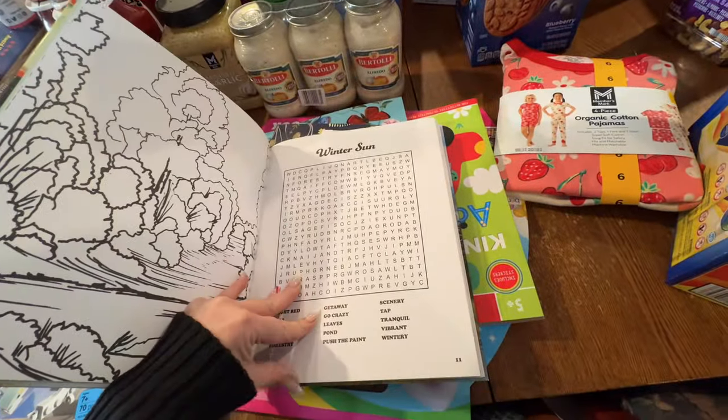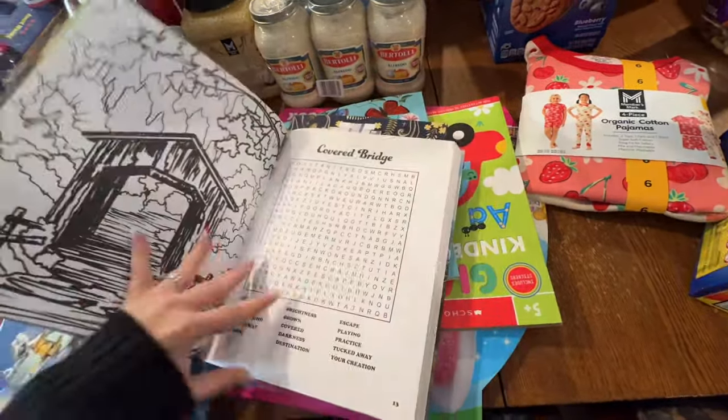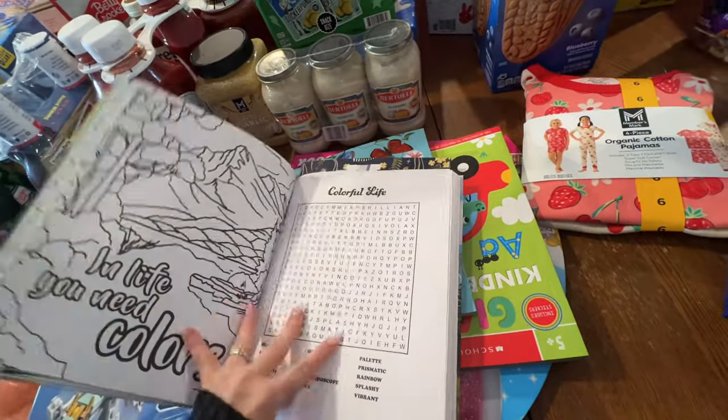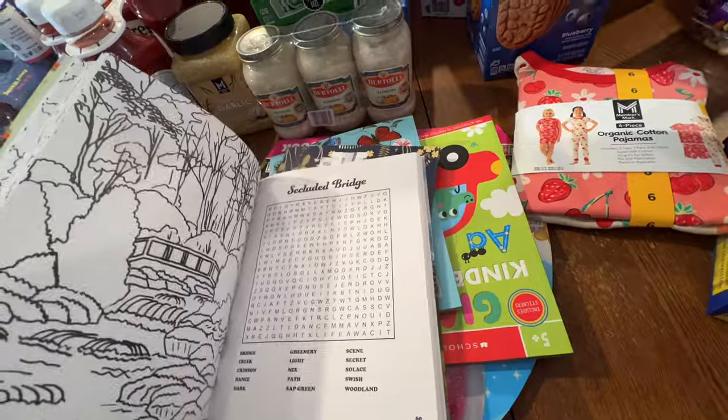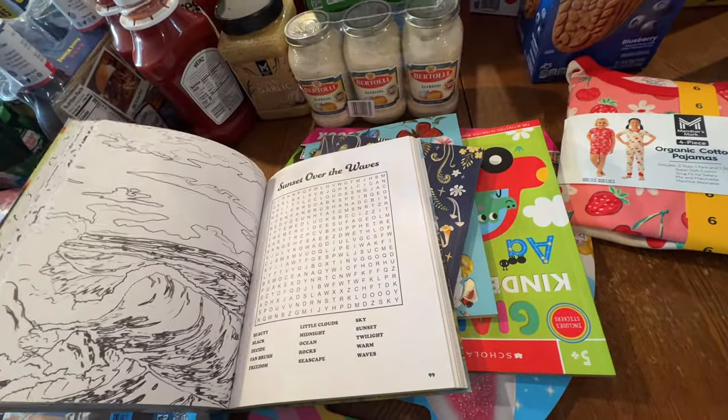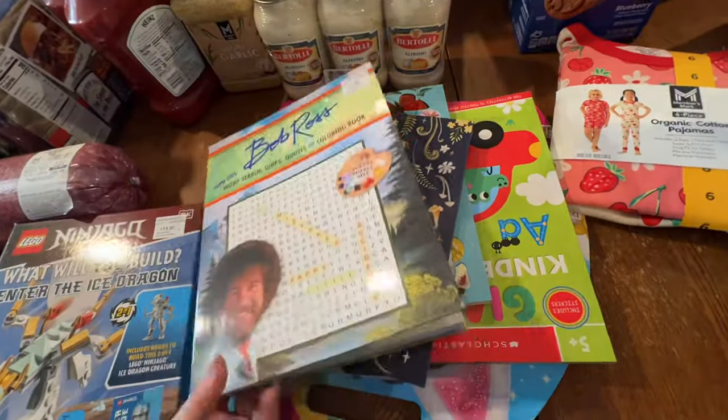Oh, that's so cute. Winter scene. In life, you need colors. I picture Declan as a big fro. Yeah. He would pick this one out. Sunset over the waves. Oh, I love this one. Okay. So Declan got that.